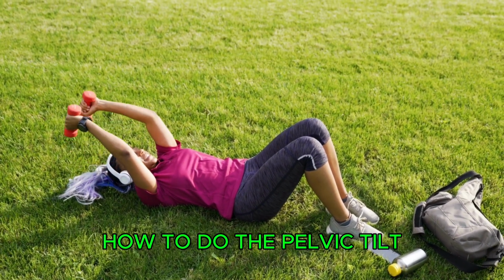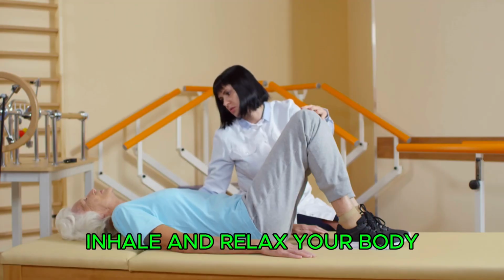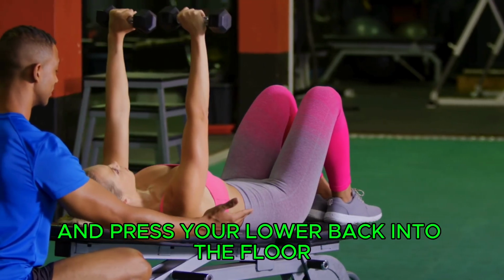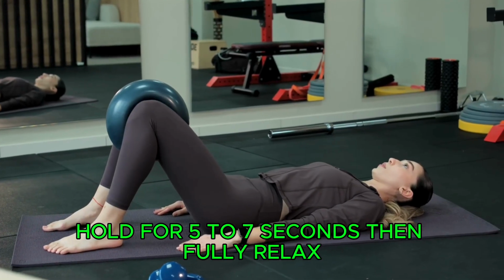How to do the pelvic tilt? Lie on your back on a mat or a firm bed. Bend your knees and place your feet flat on the floor. Inhale and relax your body. As you exhale, gently tighten your abdominal muscles and press your lower back into the floor, as if flattening the space under your spine. Hold for 5 to 7 seconds.